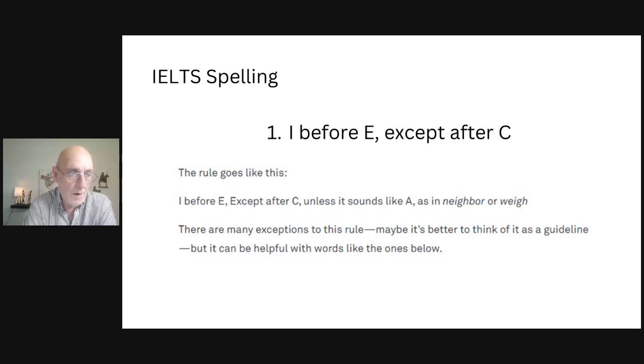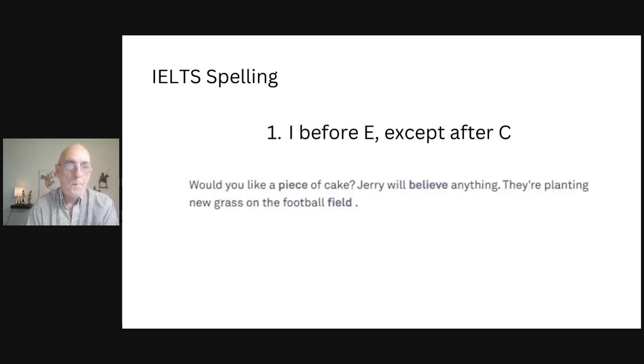Now, I want to tell you right up front before I give you this rule and go through it, that there are many exceptions to the rule, and maybe this can even be one of the most frustrating things when it comes to spelling in the English language. So think of these as a guideline, but it can be really helpful for a lot of words when it comes to improving your spelling.